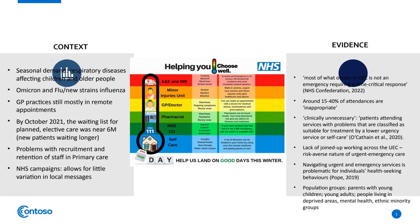In terms of the context, you have seasonal demand of respiratory disease, as I mentioned. GP practices are still mostly working in remote appointments, so it's difficult to book face-to-face appointments until now. By the time this campaign started, there were around 6 million patients on waiting lists for elective care, which means new patients will have to wait until they manage to get into primary care services. And then, as you know, there are problems with recruitment of staff for primary care, including GP practices.